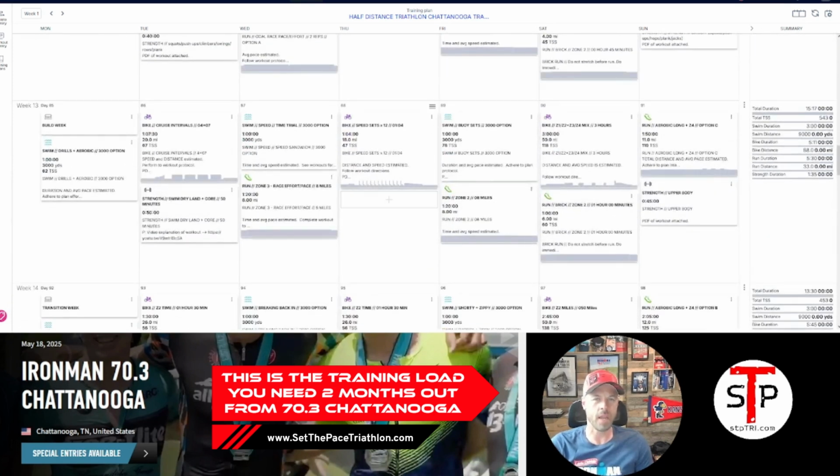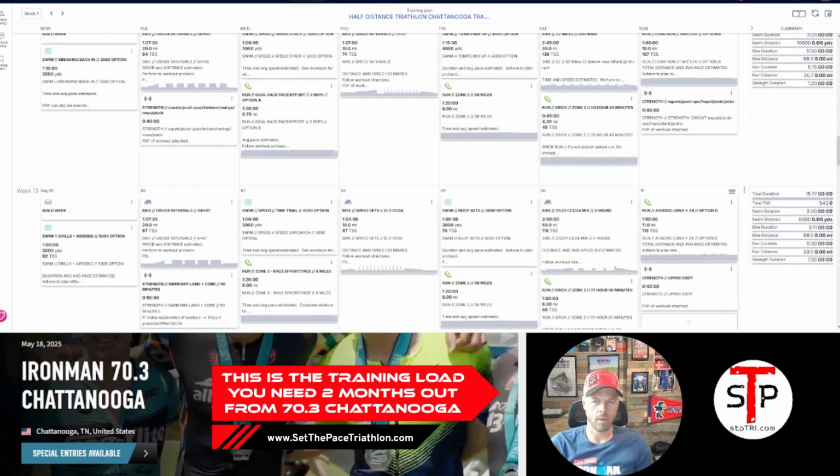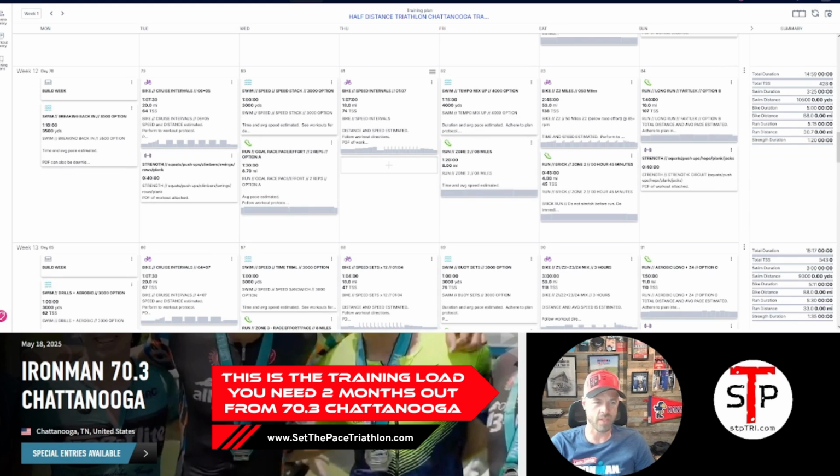Notice intermediate and beginner plans have a little bit of strength in there, and advanced has a lot. I do have strength conditioning in here. You've got some dry land work, some upper body work, and some functional strength stuff going on.